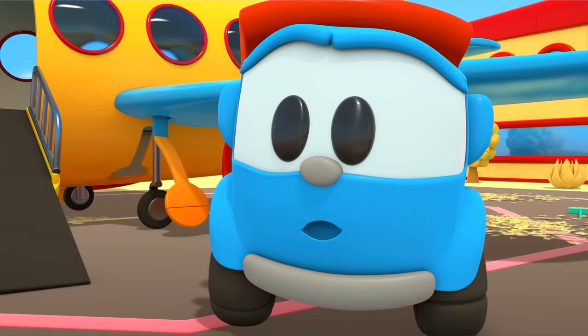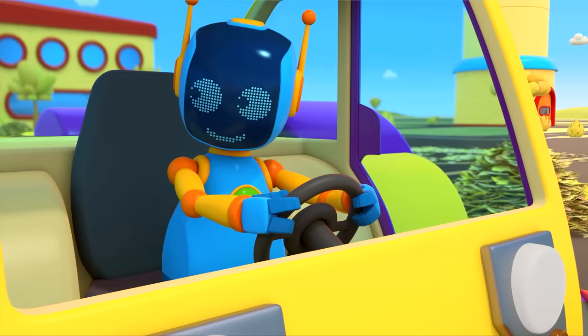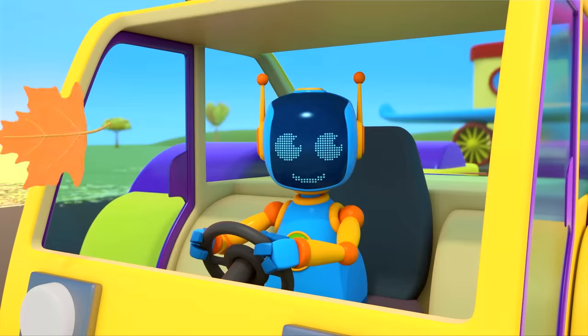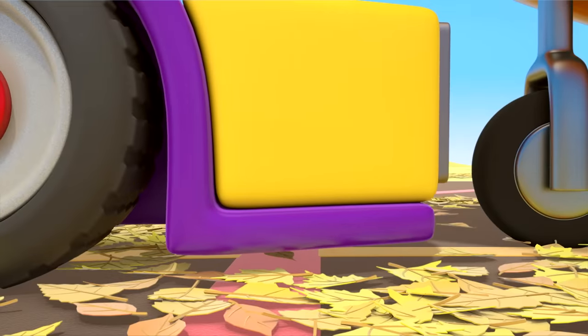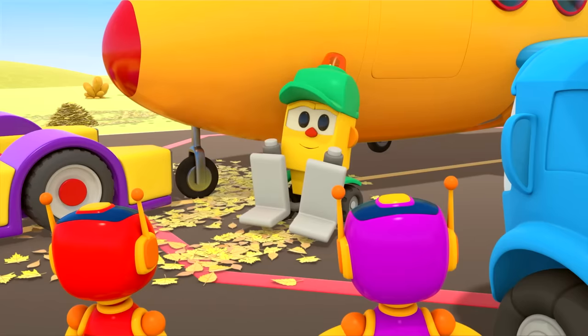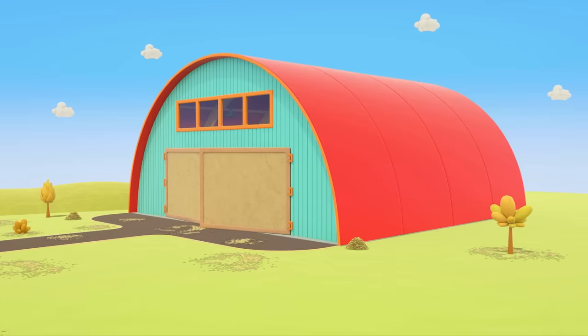Eh? The blue robot has sat in the driving seat of the tractor. He's planning to tow the airplane. Oh no! We forgot the windshield! Wait! I think I saw the right parts in the hangar. Shall we look?